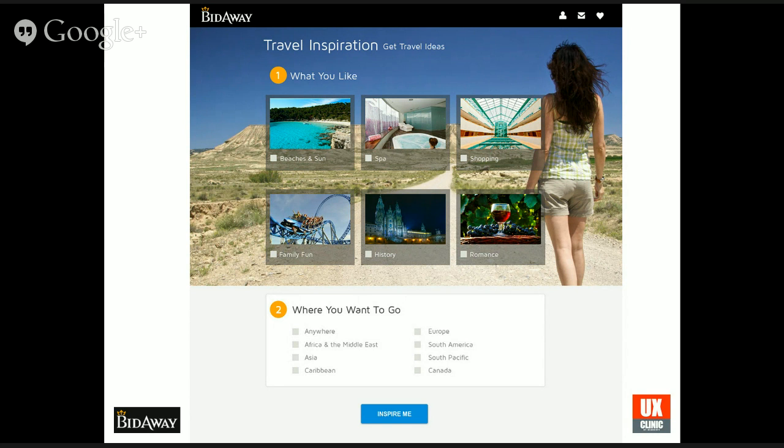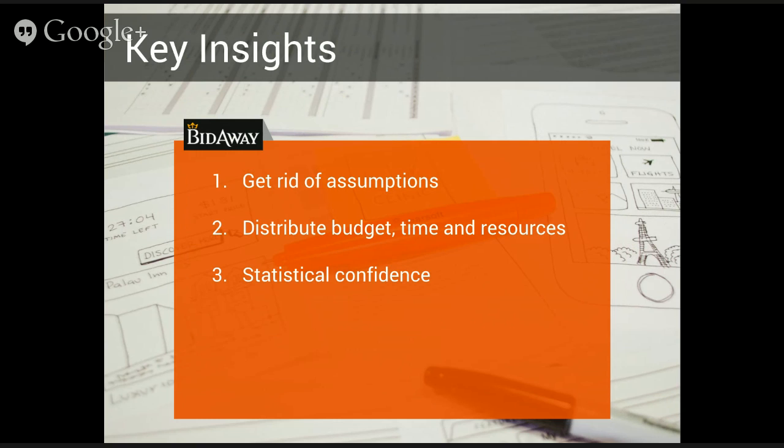Go ahead. Okay. Well, and finally, we have 5 key insights that we want to share with you guys. The first one is get rid of assumptions. Stop thinking in your own personal way and do some research. The second one is distribute budget, time, and resource. And the third one is the statistical confidence, and this is about get hard data to make your own decisions. The fourth is communicate ROI, and the last one is expand BidAway's capabilities.